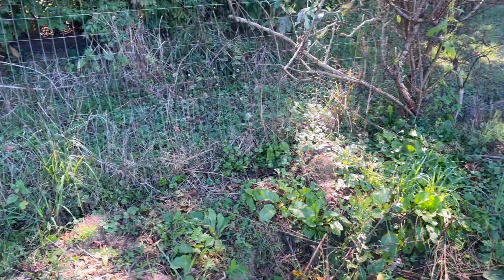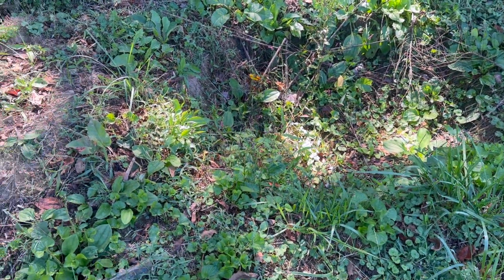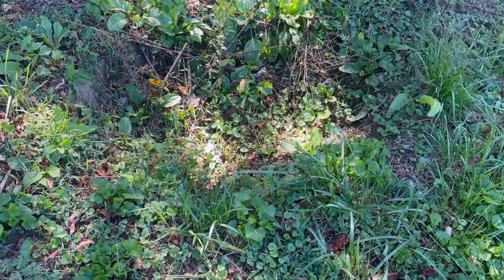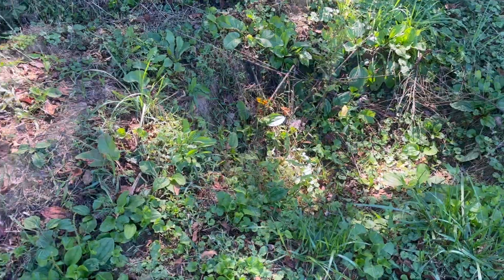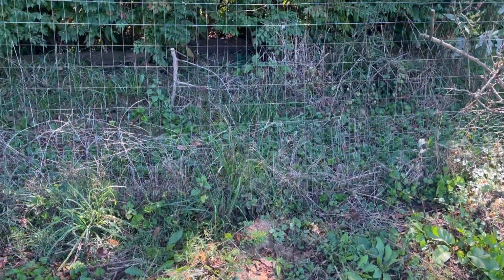So I need to get this fencing down today, get this area all cleaned up. We do have a large hole from where we dug out that box hedge. I've got some ideas for this hole. We may not fill it in. We may actually use it as a water catchment here at the top of the property.